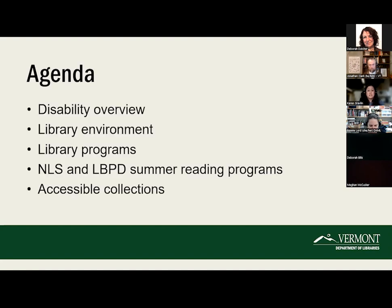So for today's agenda, I'm going to do just a quick overview of disability in our society and why it's important to have that basis of understanding. We'll discuss simple ways to make your library environment more accessible to your patrons, and then we'll get into the details of making programming more accessible. I'll go over what the National Library Service for the Blind and Print Disabled has planned for their patrons this summer, and what their network libraries around the country are doing and how that might be helpful for you. And then we'll end with some tips on accessible collections.